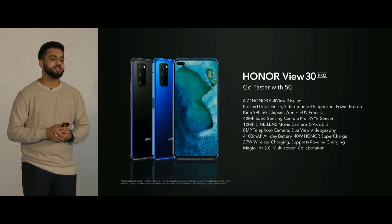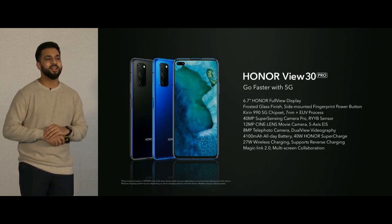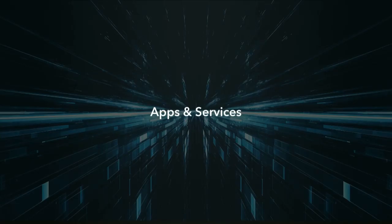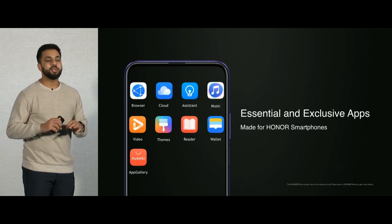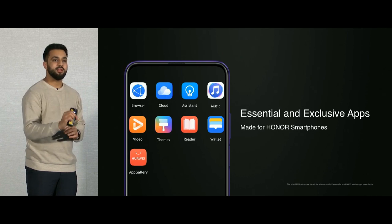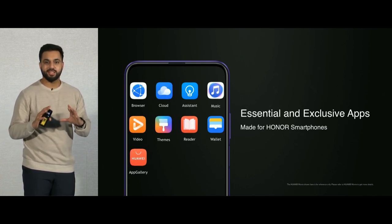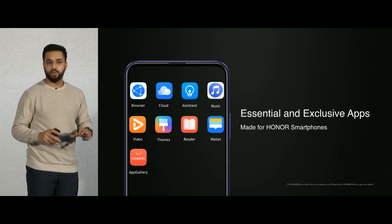That's what we have when it comes to smartphones and laptops. But there's one other thing I want to address, kind of an elephant in the room. Now let's address the elephant in the room, apps and services. For us, we think apps and services are two of the most important parts of the experience when using an Honor smartphone. And that's why we're introducing all the essential and exclusive apps that you would need that work seamlessly with your smartphone. These apps are designed to give you the best user experience right out of the box.